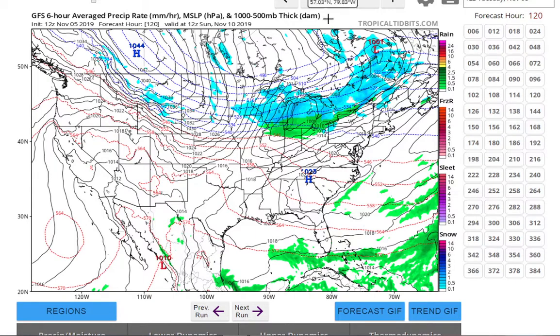This is your lake effect snow event we're talking about. That wind blows over that warmer lake water, creates moisture, and just dumps snow.